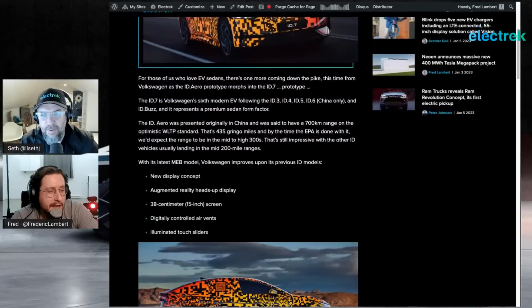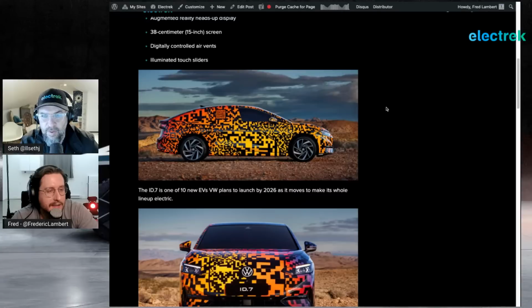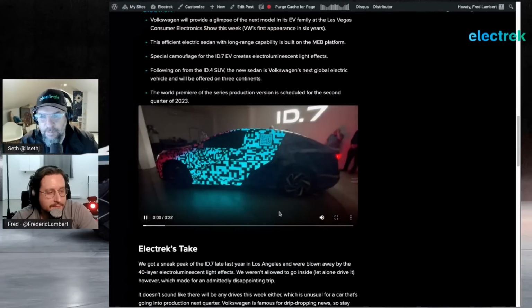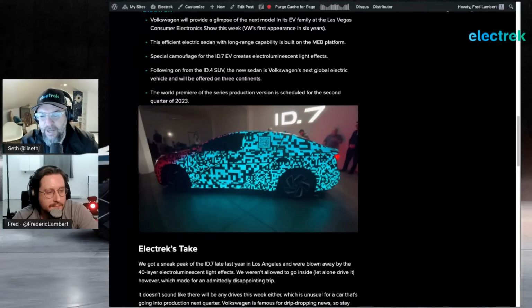So you got to see it in LA a few weeks ago, and now it was fully unveiled at CES here, obviously as a very much concept vehicle, also with this heavy duty camouflage. Yeah, the camouflage is actually probably one of the most interesting things about the vehicle. You can play that video. It actually is lit paint. That's not like light behind the paint or anything.